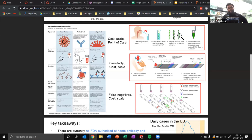The antibody test is interestingly not really a diagnostic test. It is more of a surveillance test, where if you have antibodies generated in your body due to an infection, you can detect it. It's more like a pregnancy test, and it works in a very similar fashion. Interestingly, it's not very specific.